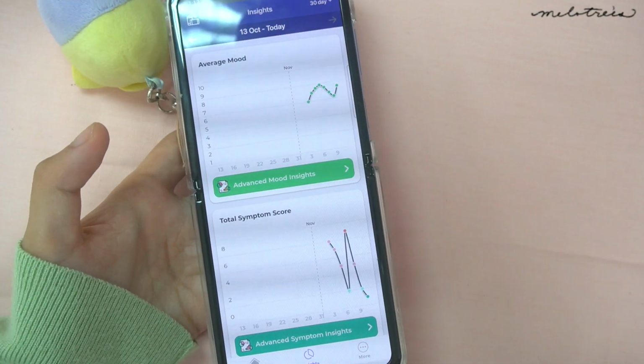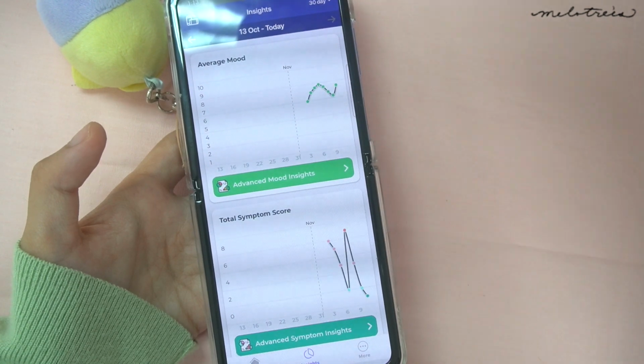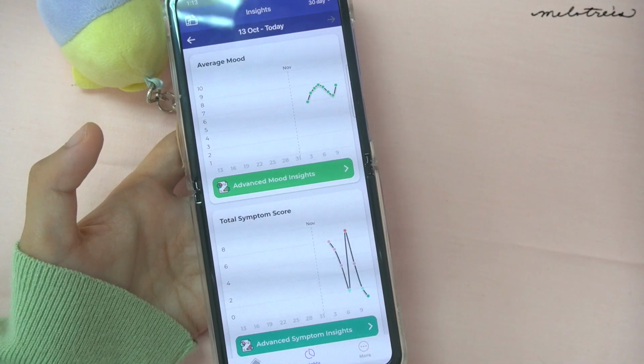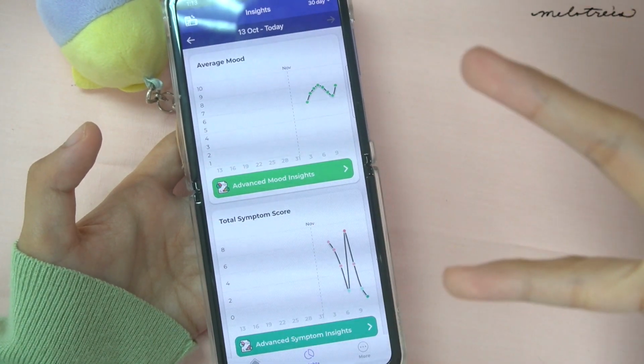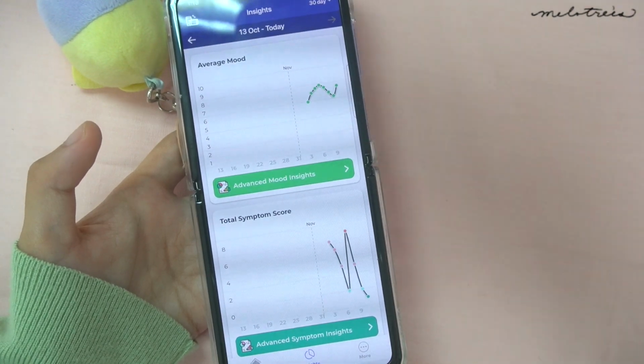Maybe there's a lot of stuff that can build up stress in your life, like going to a lot of appointments, having a lot of social events, and then just one day you have a breakdown, and then you can look back and see what built up to that breakdown, and you can deal with these things better in the future. That's it for this app.